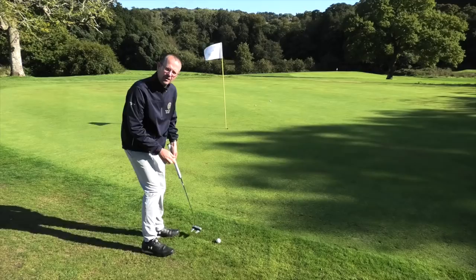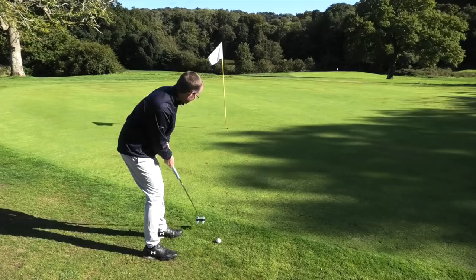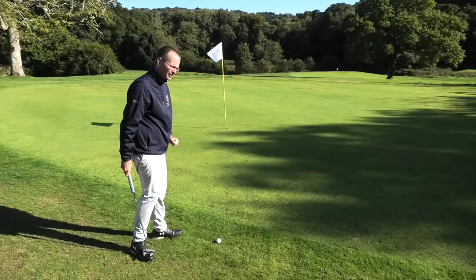The good news is we're not at East Hill now, and we're not playing for the 10 million. Exactly, we're playing for the traditional cup of tea rather than the 10 million. But come and have a go, and it's up to you entirely whether you're going to putt this or chip this or do something completely different. Come on in.